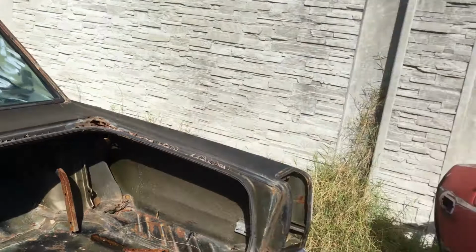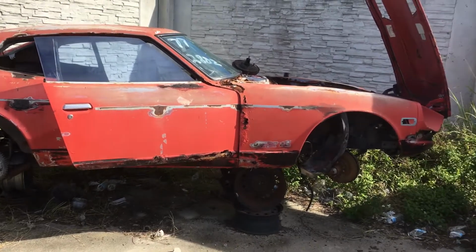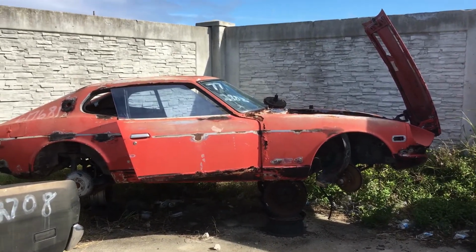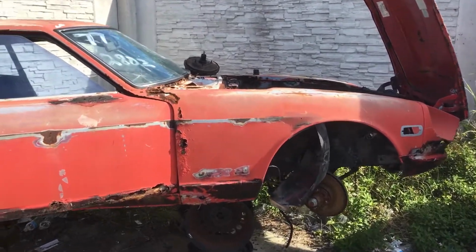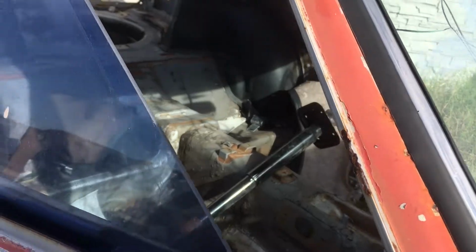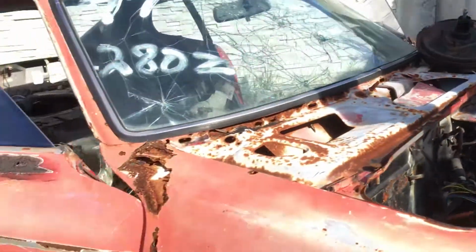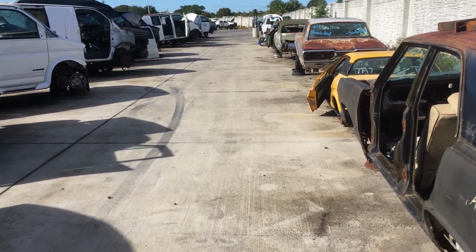So, and then finally we've got a 77 280Z. I remember when these came out, I was a kid, and these were the car of choice. You either had a Porsche, a 280Z, or a Corvette, and 280Zs were the cream of the crop. This one, however, is no longer the cream of the crop. This is pretty much been picked over, so there is nothing left. But it's nice that it's out here, and it's pretty cool that they just line them up against the wall here for people to see.